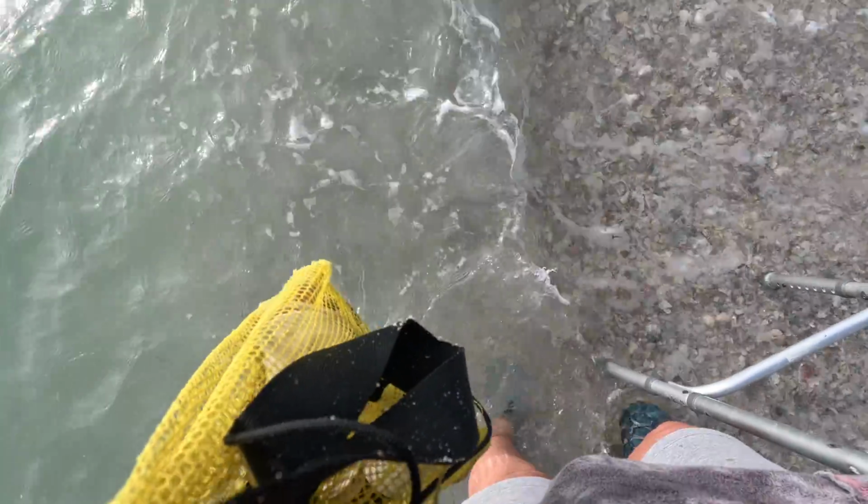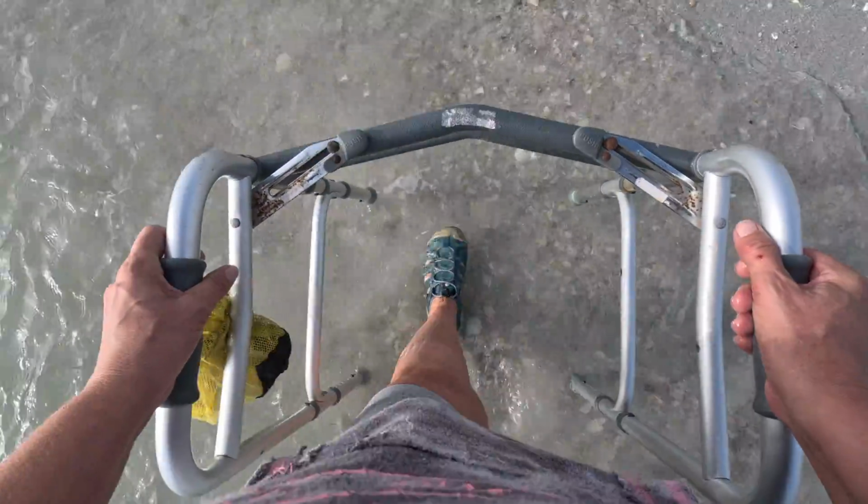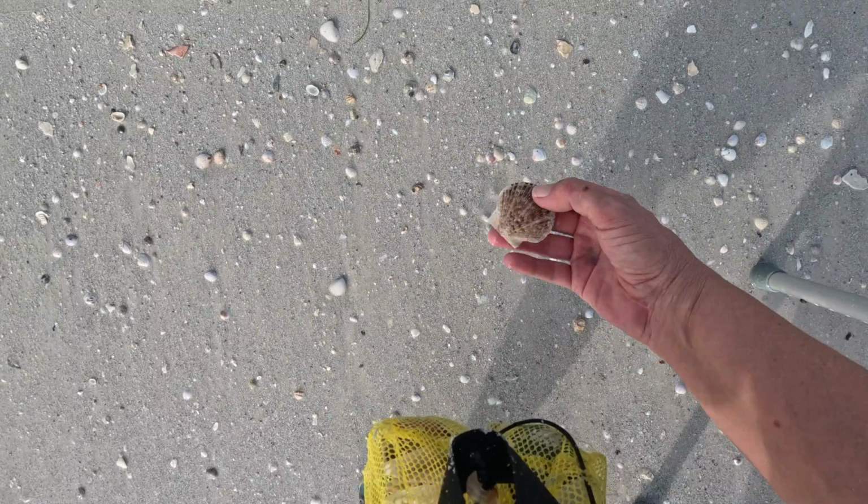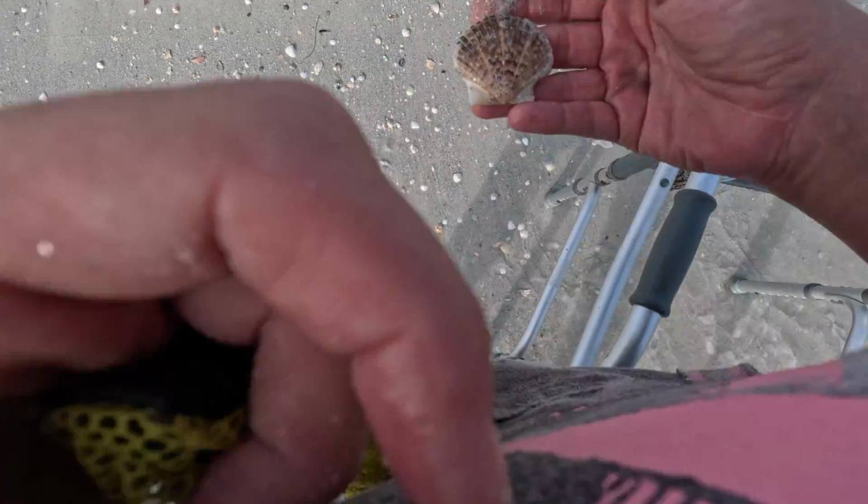There's all kinds of stuff in here. Catching it between the leaves is the trick. There's a nice bay scallop up there. That's nice coloring.